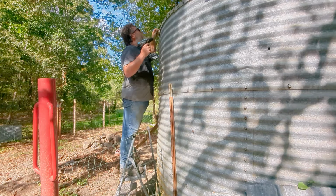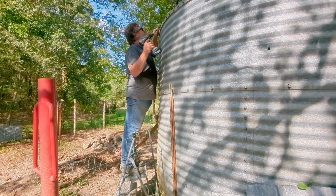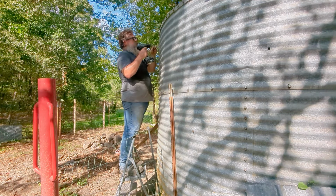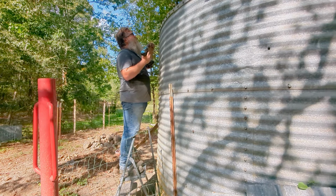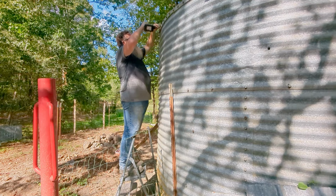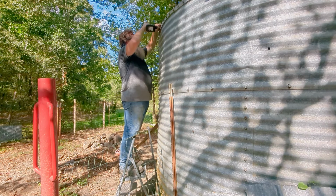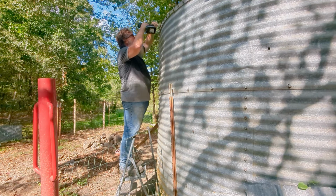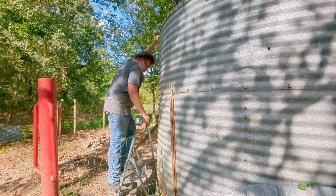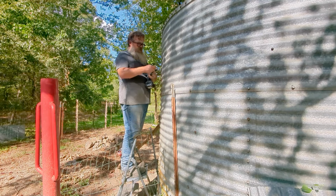Lower it down. No, we'll lower it all the way down. Okay, come back up. Well, put it where you think. I was just seeing if it was blocking the holes. Well, I don't know where it's at. Bring it up. Yeah, I'm gonna need longer screws. You got it where it's supposed to be.